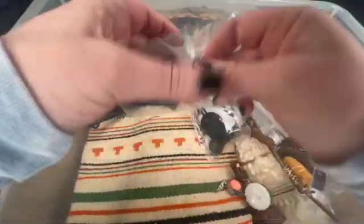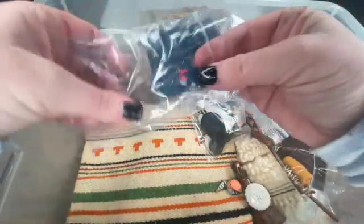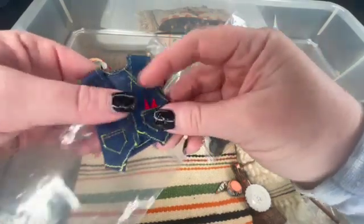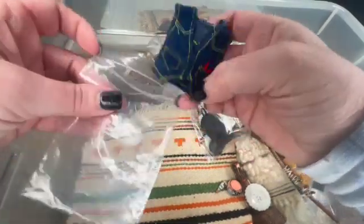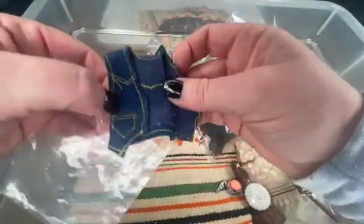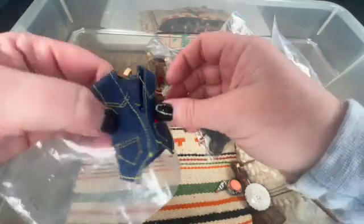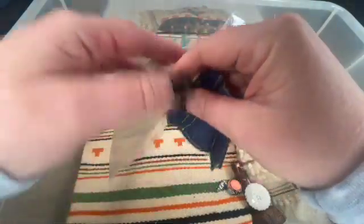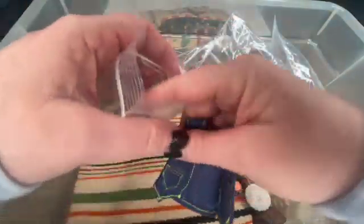Here I have just a really cute little jean cowboy vest with a little red scarf in the pocket. What's nice about this vest is it looks like it was made to go on a doll. A lot of times I find clothing, but it's really for aesthetics or to hang in a closet or something like that. But this actually looks like it could be put on a doll. The little handkerchief does not come out of the pocket.